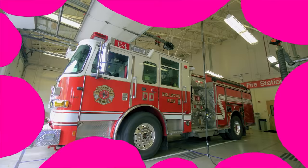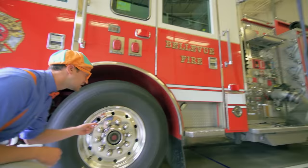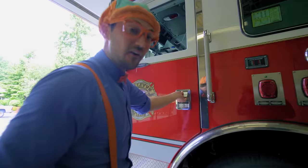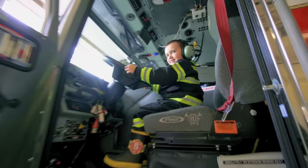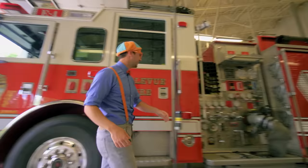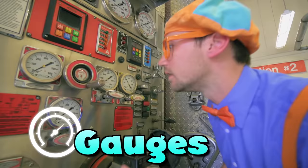Woo! All right, now let me show you some of the parts of the fire truck. Whoa, look at this. This is a really big wheel and tire. Whoa, it's silver and black. Okay, let me show you inside the fire truck. Check it out. Oh, that's really neat in there. They look like they're ready to go to a fire. Oh, look at this. Whoa, there are so many gauges. Huh, interesting. There's so many, I don't even know what they're for.